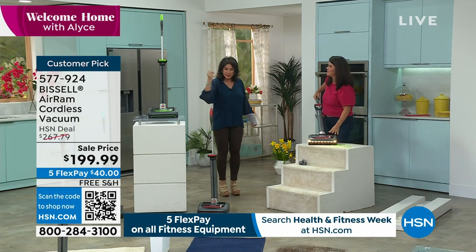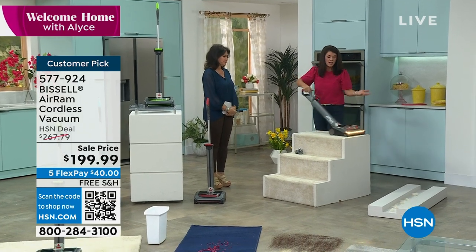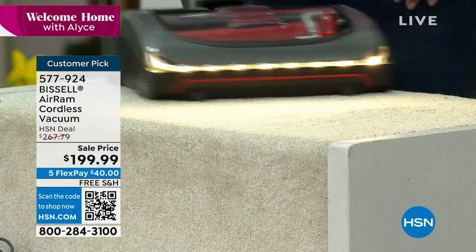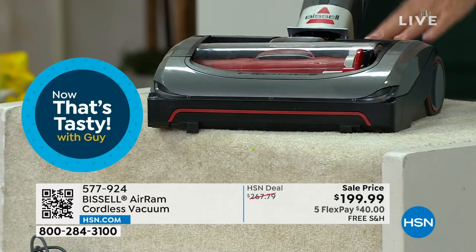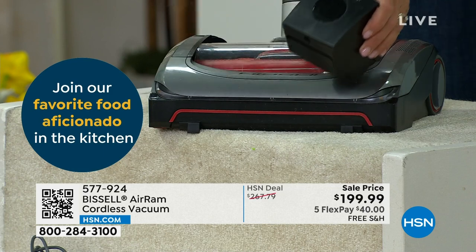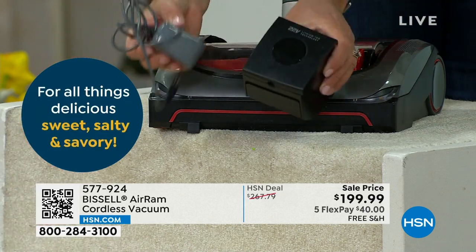It is so portable, it is so lightweight. Take it upstairs, downstairs. It is powerful. And here, I'm just showing going up and down the stairs. I use this on every single floor type. Now here's the red. We're gonna have a little fun with the red. It's almost like our 4th of July red. It's absolutely gorgeous. And when we look down right here, I'm gonna show you. This 22-volt lithium ion battery is going to give you 40 minutes of max suction power.